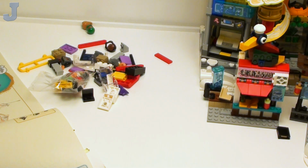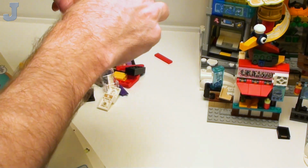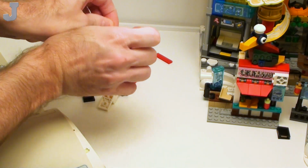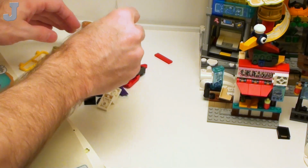And yes, you hear Pikachu going to bed. I hit it. All right. And yes, I play that goofy game. All right. And we still got 3 sticker sheets. So we're getting there.